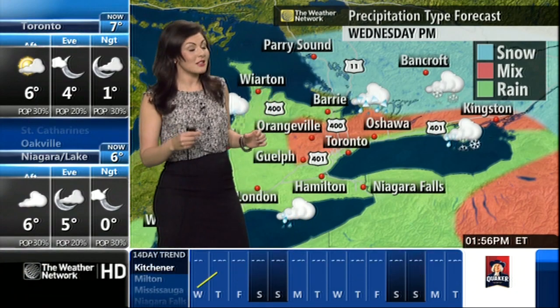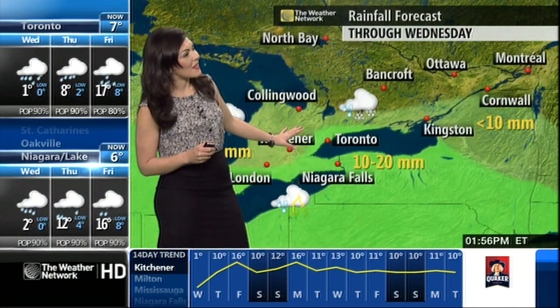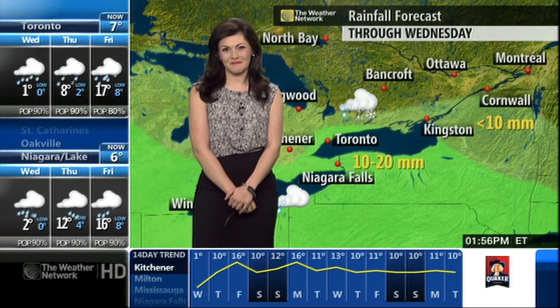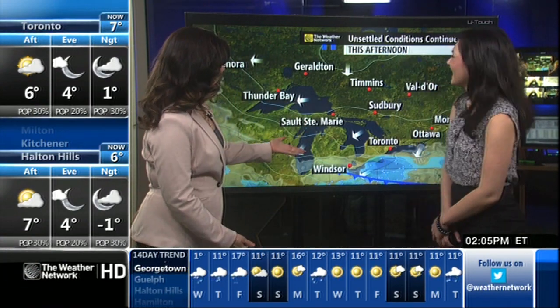You can see it lessens throughout the afternoon and evening, and this is how much rain we are looking at for the GTA, around 10 to 20 millimeters. At the very least, if we don't, then your water bill is going to be a lot higher, right, if you want those Mayflowers. Let's take a look here at how things play out.